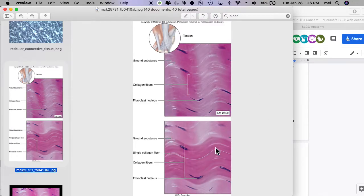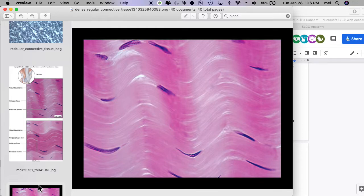So let's talk about the dense regular. If you look at this slide, we can see that it's dense. What about this slide makes it regular? Yeah, all the fibers are parallel to one another. That makes it regular. So on this slide, is this tissue going to be strong from multiple directions or primarily this direction? Just this direction. It's not going to be strong if you pull it from this direction. The metaphor here would be taking all of those collagen rope fibers and weaving them together so that you have a really strong rope. So it's strong from these two directions.